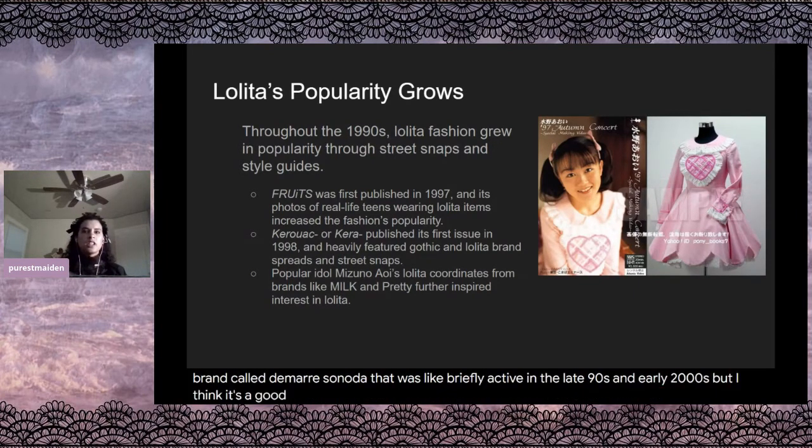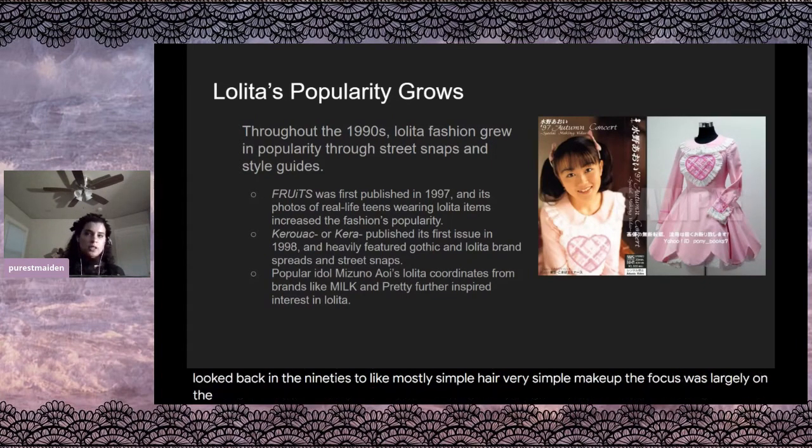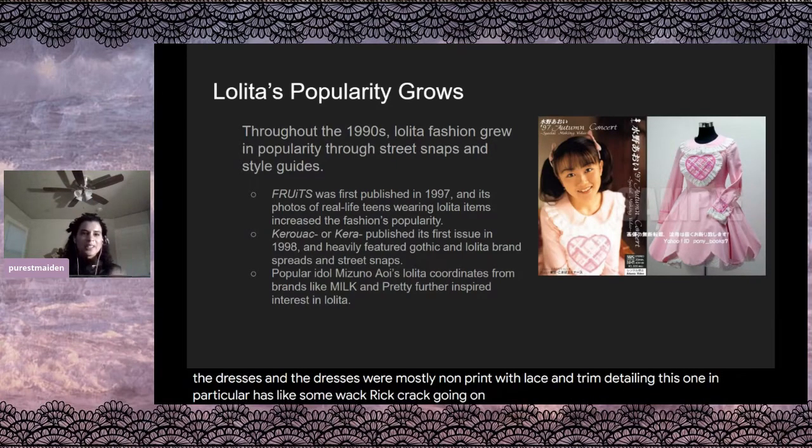But I think it gives you a good feel for not only what her style was, but the way that Lolita looked back in the 90s too, like mostly simple hair, very simple makeup. The focus was largely on the dresses, and the dresses were mostly non-print with lace and trim detailing. This one in particular has some rickrack going on. It's A plus.